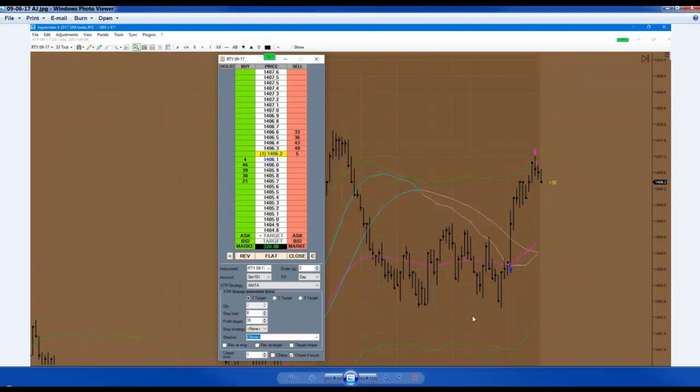She was on the RTY and saw that setup. And took it up for 3.2 nuggets. Very nice, Anita. So the RTY is definitely tradable. We can read it just like we read the TF.